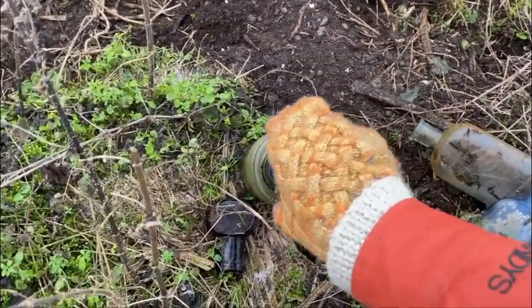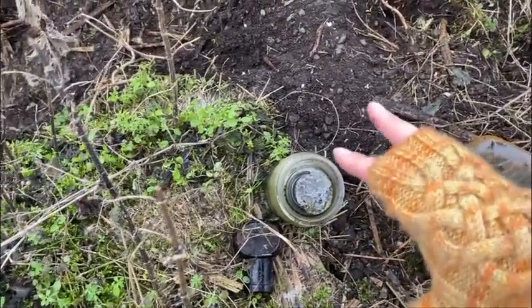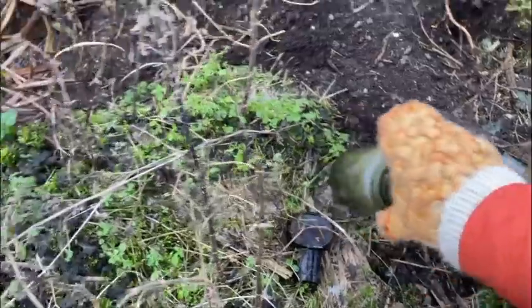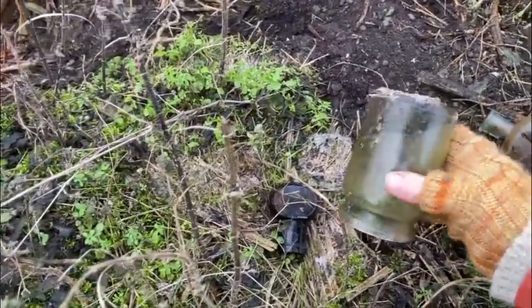Oh, it's a shame. See, when they leave the jars facing up, water gets in and then it freezes and then cracks the glass. So that's cracked. Shame.